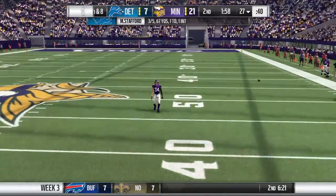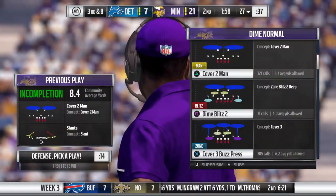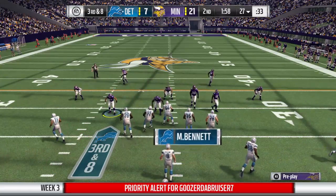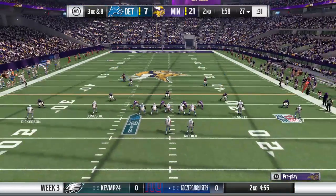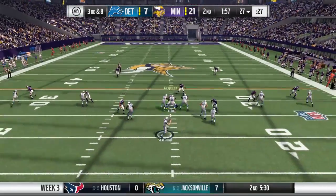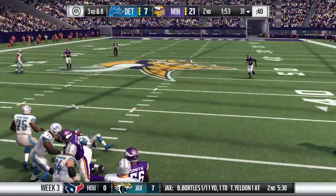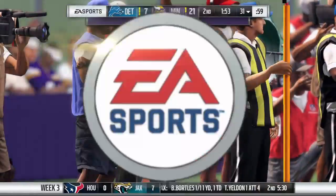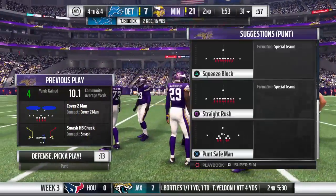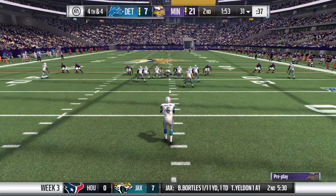Stafford looking middle, and it's incomplete. Percy Harvin, the intended receiver there, and that'll make it 3rd down. And the Vikings are going to beef up their secondary here. 6 DBs on 3rd. Throwing on 3rd down, Stafford out to the flat for Riddick. And now the Vikings are going to stop it here on defense with a timeout. And now following that timeout, the defense back out onto the field. On 4th down, here's Sam Martin on to kick it away.